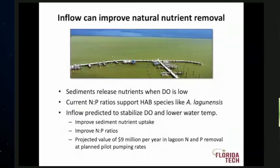So one of the key findings we've had, based primarily on data from this last year but from year 1 and year 2 combined, is that inflow can actually improve natural nutrient removal.